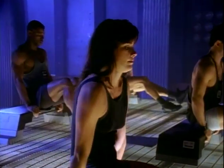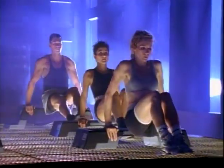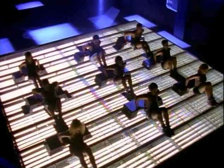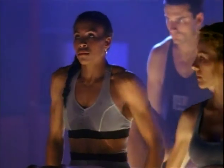Shake it out. Let's do it again. Here we go. Eight. Seven. Six. Good. If you want to make it a little tougher, you can slide your feet out. Four more. Stay close to the platform. Two. Last one. Have a seat. Sit there and shake it out.